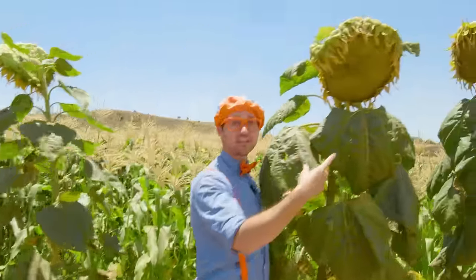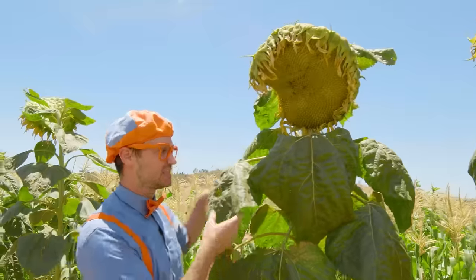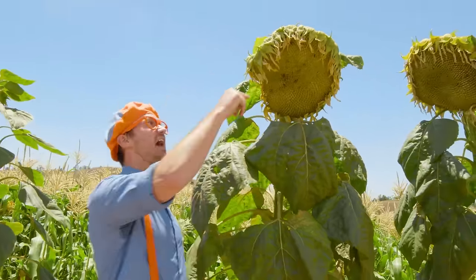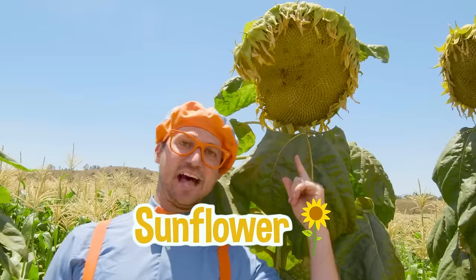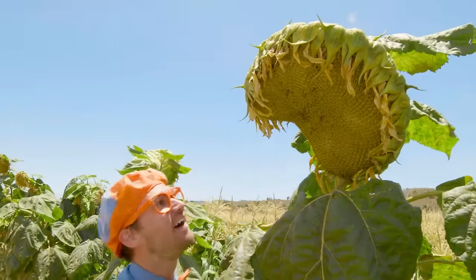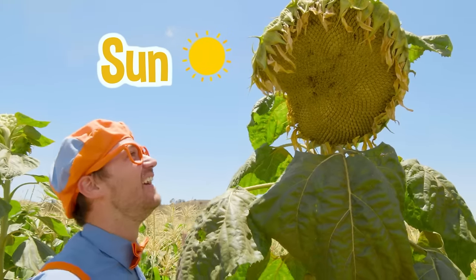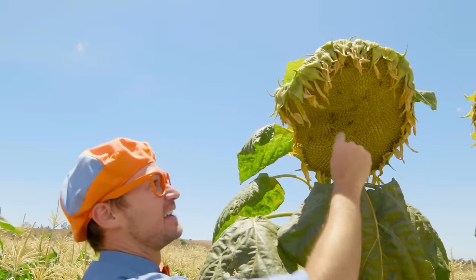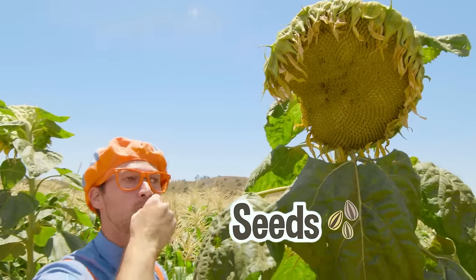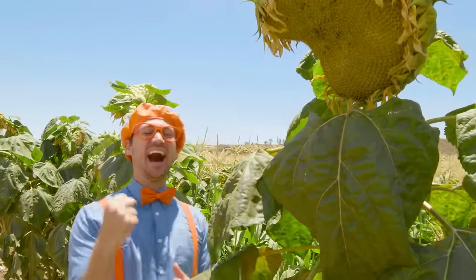Whoa! Check this out! Whoa, this is a monstrous plant! And this is actually a flower! This is a giant flower! And this flower is called a sunflower! Wow! Can you tell why it's called a sunflower? Yeah! Because it looks like the sun! Whoa! Wow, and sunflowers produce seeds. Yummy! Seeds are really healthy!